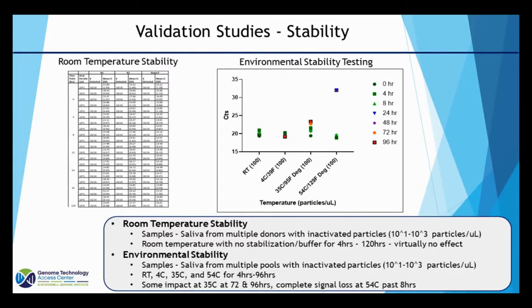This at least meant that things could be collected the night before, 2 days before, maybe even 3 days before. Obviously, you don't want to go too far beyond that and have a relevant result, because lots of things can happen in that period of time in terms of the individual. But at least we knew the samples were quite stable at that time frame.